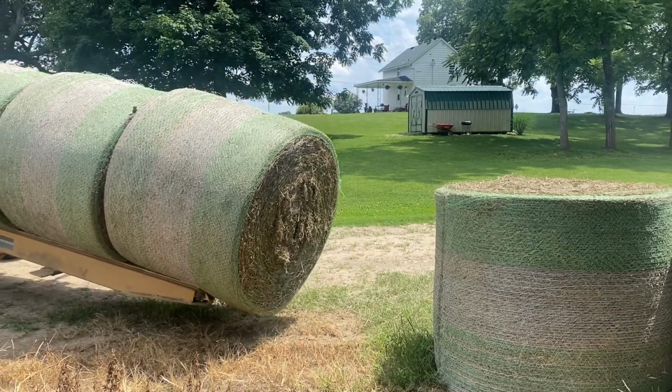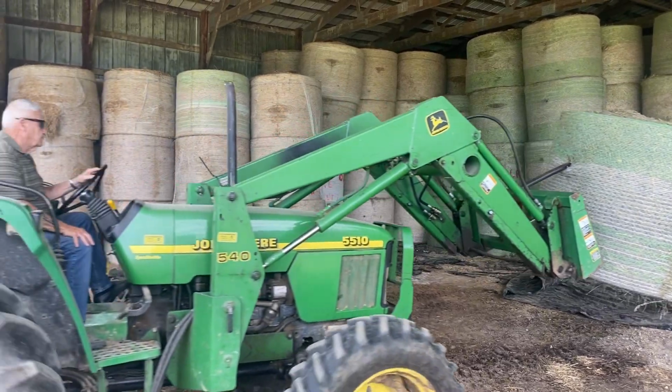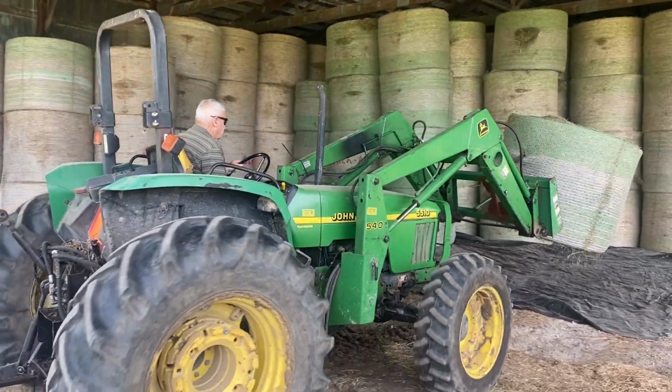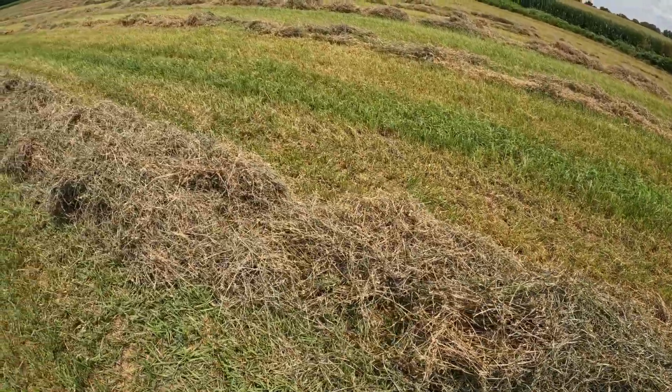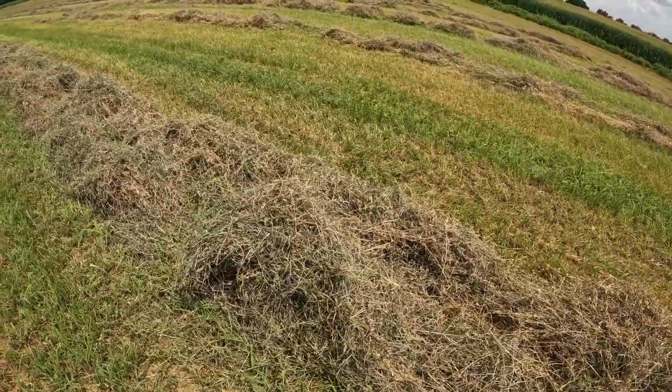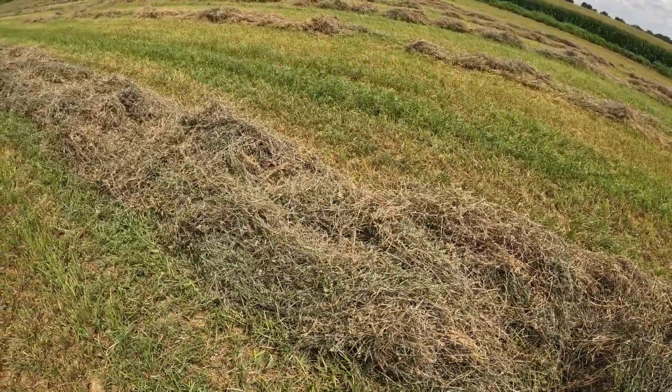seems to think we might have some fertility issues because there's spots in the field where it's nice and thick, and then other spots the alfalfa's there, it just wasn't very tall. So we'll probably get this off and then run a few soil tests, see if we need some fertilizer or maybe some lime. So I'm running along with Dad.